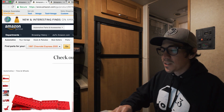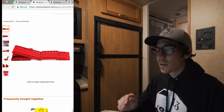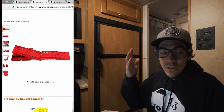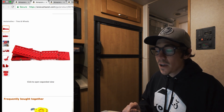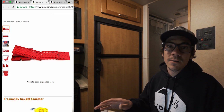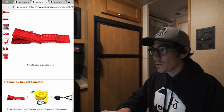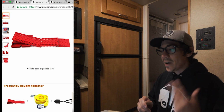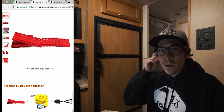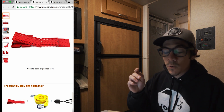So the next thing we got, and these are things for if you get stuck, you should be able to get out with these things. There's all kinds of ways to get stuck, but for most of us with 2-wheel drive vans and RVs, this should be more than enough to get us out of just about anything we get into. So the first thing is these foldable traction mats. I've gotten stuck in the sand twice now, and if I had these, I probably could have gotten out just fine, and if these didn't get me out, the next few things definitely would have.